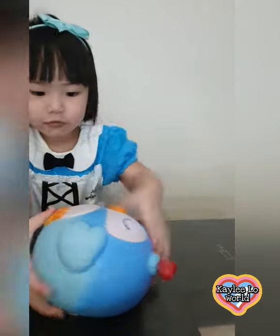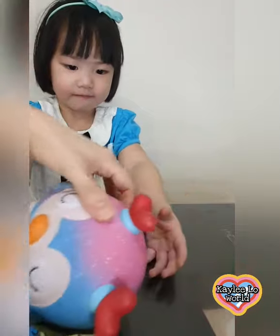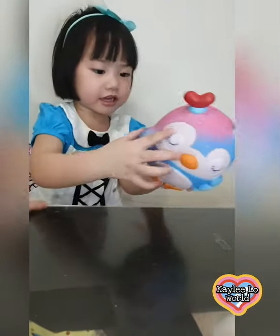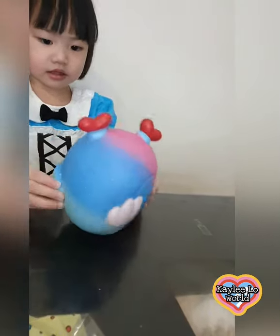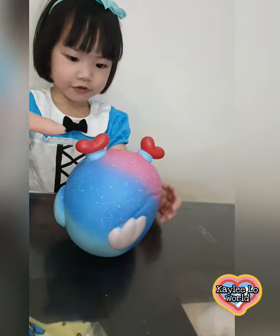Wow! Beautiful! What is it? Oh my goodness, it's so cute! Oh! Got the wings. It has the colors of a rainbow, like a galaxy. Yeah, is the owl sleeping? Hey, owl, are you sleepy? Yeah. Oh my gosh, look at that!